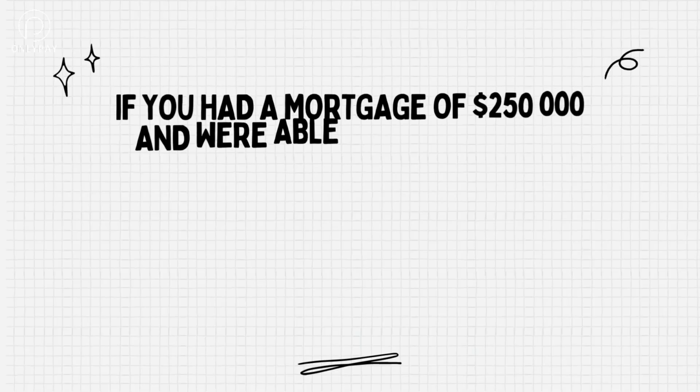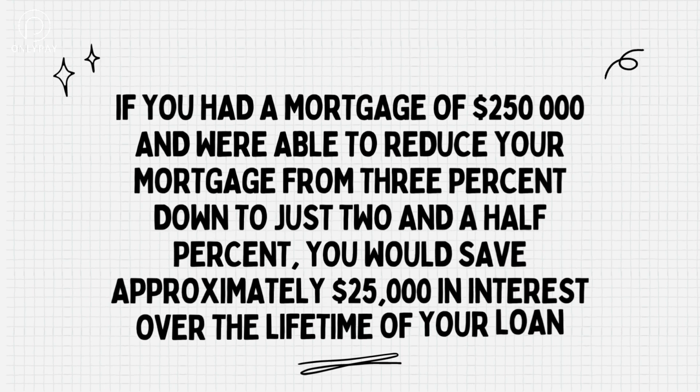For example, if you had a mortgage of $250,000 and were able to reduce your interest rate from 3% down to just 2.5%, you would save approximately $25,000 in interest over the lifetime of your loan.